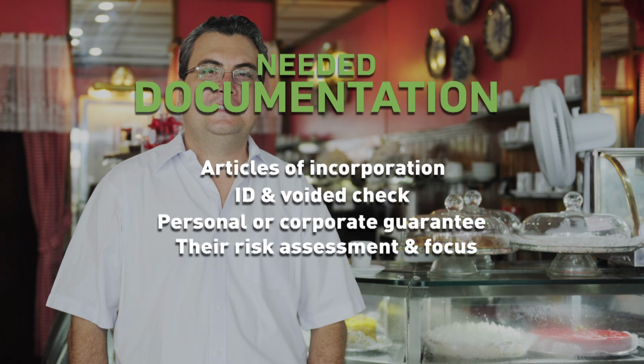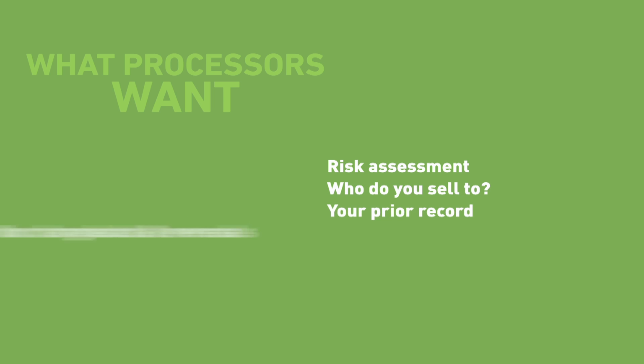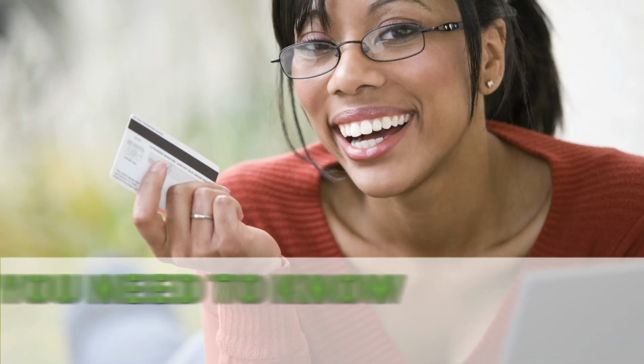What is their risk assessment and their focus? How are they going to assess the risk on your account? What are they going to be looking at? Are they going to be looking at what you sell to whom and how? Are they going to look at your prior record of your merchant account? You've had chargebacks, reversals, the account is in good standing. Are they looking at credit score? Are they looking at all the above? You need to find out what they're looking for and how they're going to assess it.